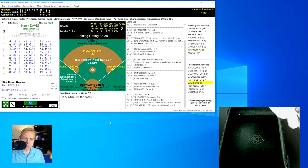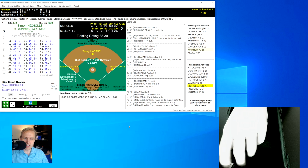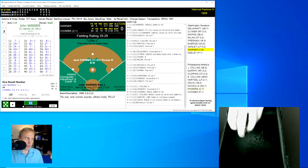So Keeley, with a lot of those acts of self-destruction, has loaded the bases, and here is Harry Davis, and Davis rolls a 42 for a 14, and Keeley has walked in a run. It is 1-0 for the Athletics, and here comes Simon Nichols. Nichols rolls a 51 for a 9, and that's a fly ball over to left field, and Ganley has that one for the out. We go to the top of the 5th.